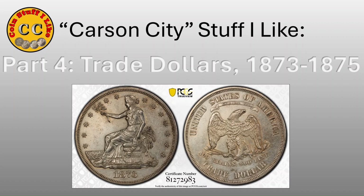Also, by the way, and I'll talk about the redesign in just a second, they made the silver value of a trade dollar just slightly more than the Mexican silver dollar, whether it's the old dollar or the new dollar, 8 reals, etc. It's slightly more silver content, slightly. So that, and at the time, the Mexican silver dollar was the preferred coin for commerce in Asia.